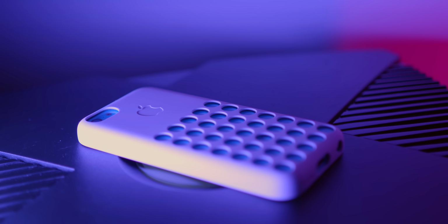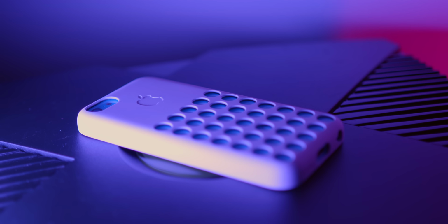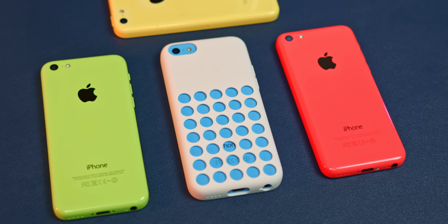Today I thought it's about time we give some credence to the absolute worst iPhone case Apple has ever made, that one silicon case for the iPhone 5C. Yeah, I mean, just look at it. Why is it designed this way? Who thought this was a good idea? And why do I kind of love it? To the point that a decade ago I had one on my own blue iPhone 5C just like this.